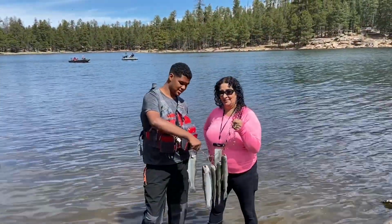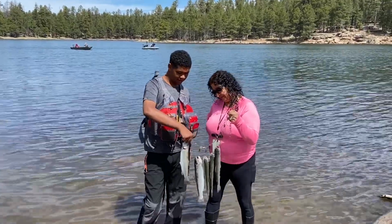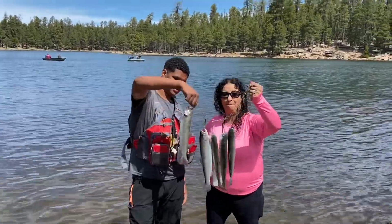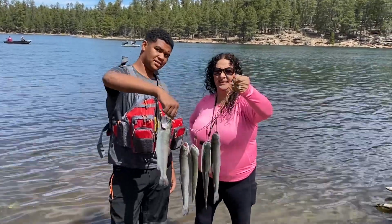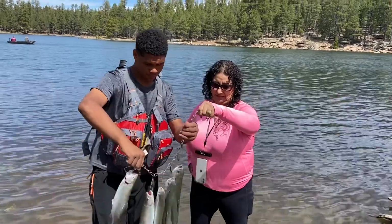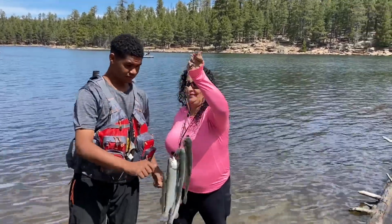Second day, halfway through. How many fish we got there, Junior? We got five right here. Hold them up. I'm going to come in a little closer. We got five fish. We're going to go try to get some different species, all rainbows. Turn them to the side so I can see them. All right, let mom hold them. Let them go. Check them out.